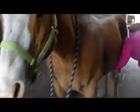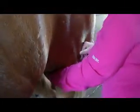Now we can see that Cowboy's coming down. He's a little more relaxed. Now you're still working back here, in the flank area, stifle area. Absolutely. And that's where he got some injury when he went spread eagle on the ice. Oh, yeah.